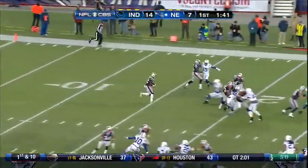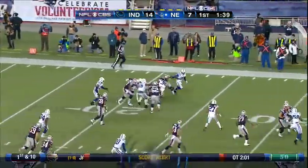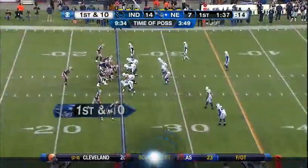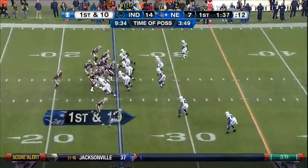And McCourty, second time to run one out. Actually from a yard out. He gets to the 25. Back from 13-0 down in the second half to win it.